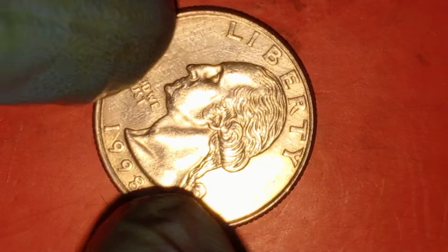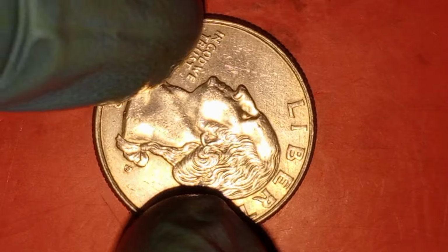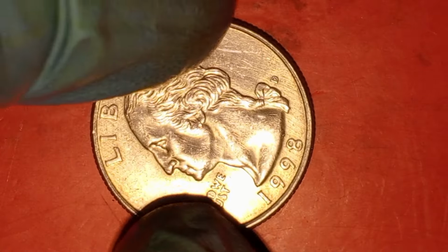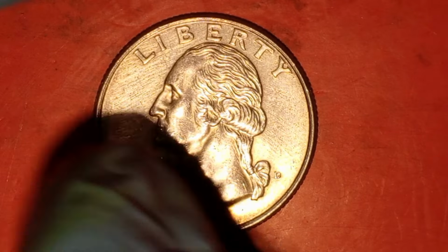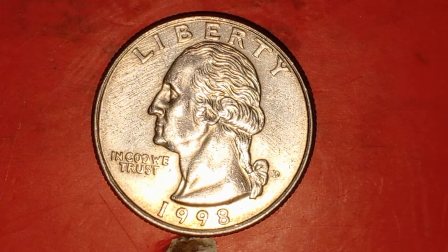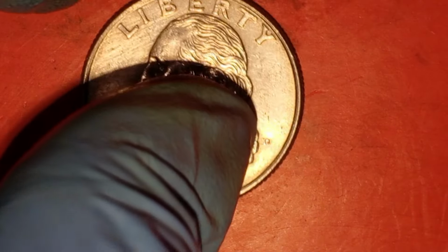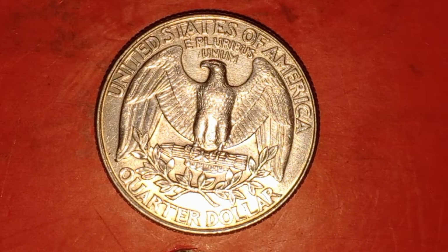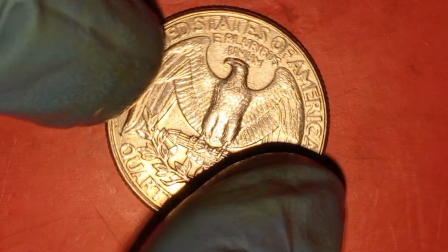You might be wondering, why do minting errors make these coins so valuable? The answer lies in rarity. Minting errors happen randomly and not every coin will experience the same error. In most cases, minting errors are corrected quickly, so finding one that escaped the correction process is a rare occurrence. Because of this rarity, collectors place a premium on these error coins.